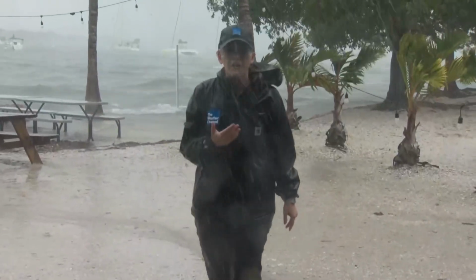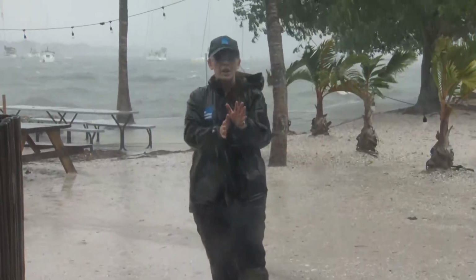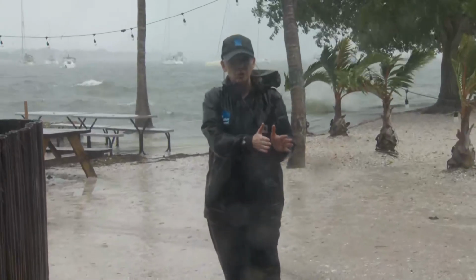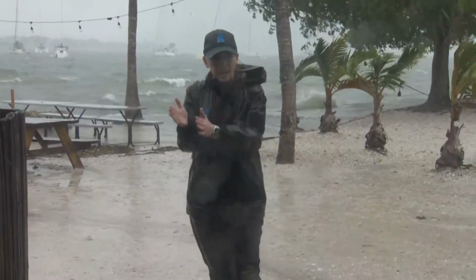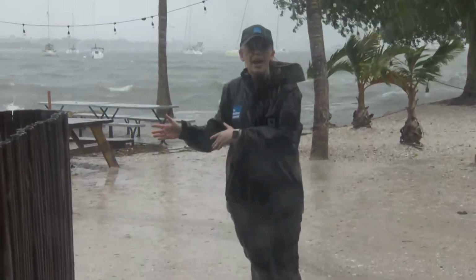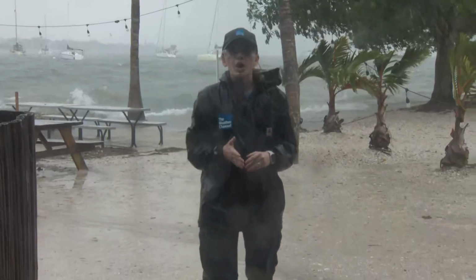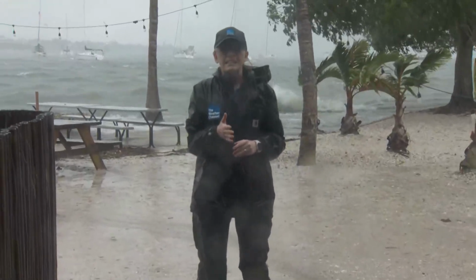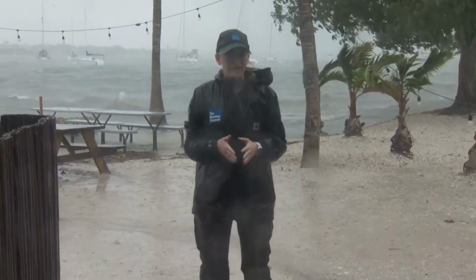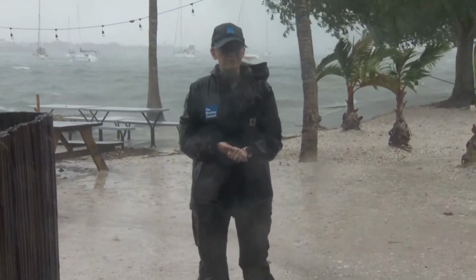The concern, of course, is as Helene passes to our northwest, the wind direction flips around, bringing a stronger onshore push of water as we move from low tide up to high tide through the overnight hours. That is the concern, not just here in Sarasota Bay, but also the barrier islands, which have been evacuated. But we know the worst of Hurricane Helene is still yet to come in parts of the Big Bend, making landfall as a major hurricane later tonight. In Sarasota, I'm Molly McCullum, the Weather Channel.